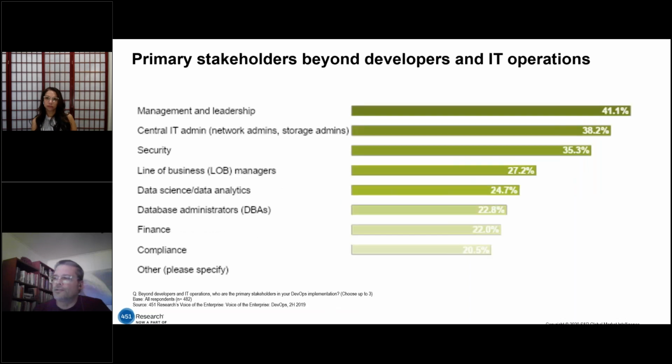A little bit more on the stakeholders. Obviously DevOps does sort of start with the developers and the IT operations teams. But if it's working properly, as it sort of spreads across the company, it will pull in additional stakeholders and teams who, we see, again, more evidence of that top-down adoption of DevOps. And so management and leadership in this survey, our most recent survey, was listed as the primary stakeholder beyond devs and ops that's involved. In our first survey that we did last year on this, we saw security were the top stakeholders beyond devs and ops involved. And here again, we see central IT admin.